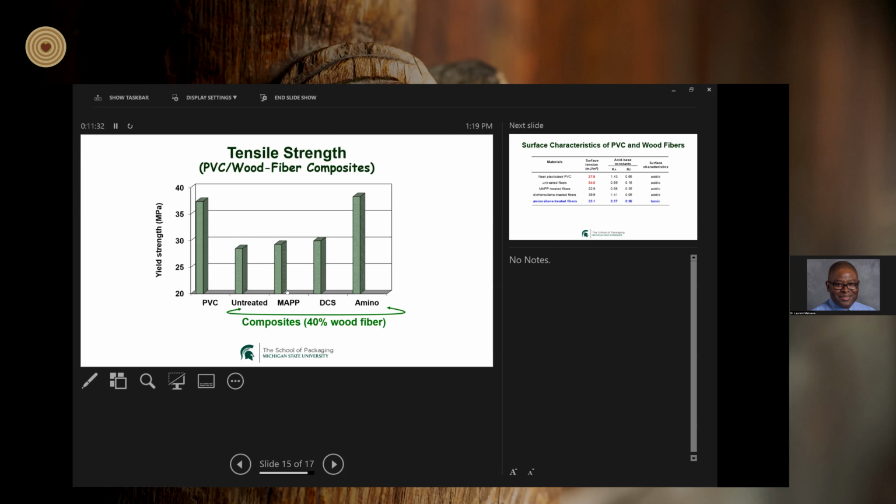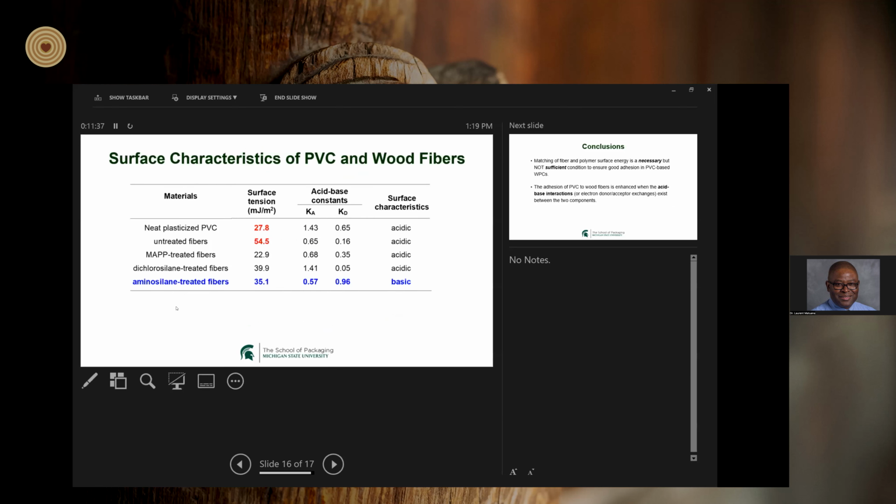We went through the surface characteristics of these materials, which I show here. So we have the surface tension. If you look at neat PVC, its surface tension, surface energy, is around 28. The untreated fiber is very high. I already explained this is due to the polarity. But if you look at the three treatments, all of them reduce the surface energy of the fiber to values closer to neat PVC, but they did not enhance the strength performance.